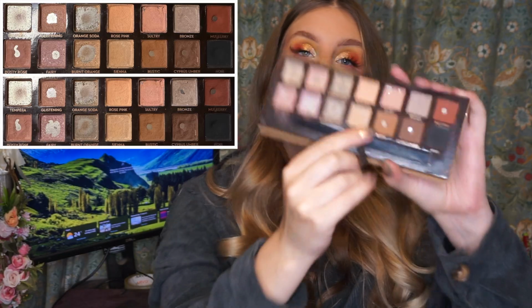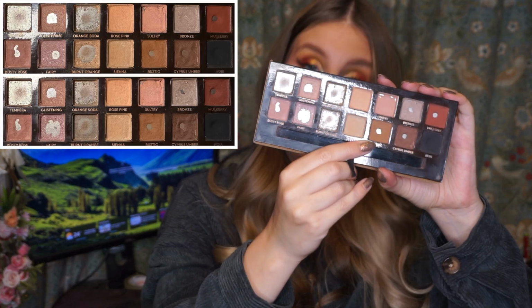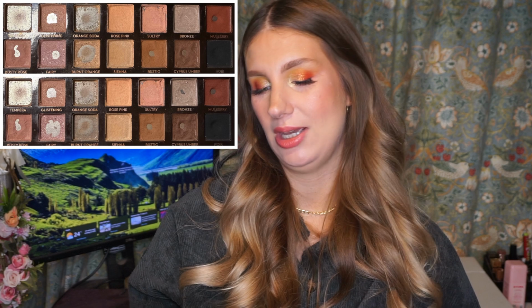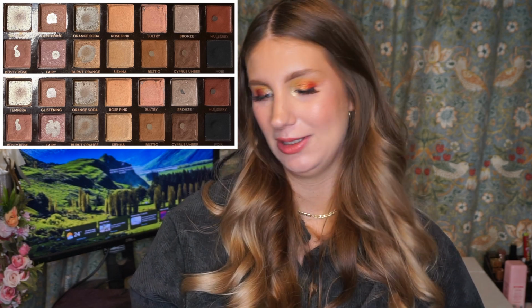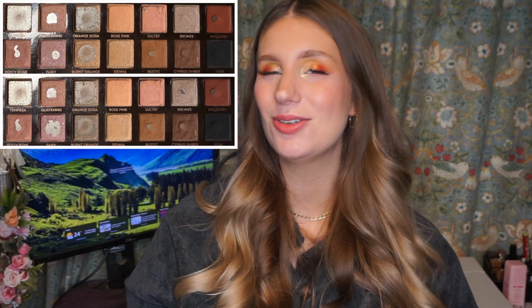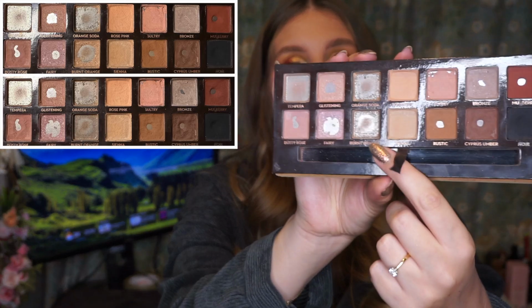It was the shade Rustic, which is right here, mixed with a cream shadow, and it's actually the same as this here, but I made a duplicate of it because I really did enjoy that shade. So I didn't want to be out of it for the rest of the year, but I did want to finish this original shade. And as you can see in the progress photos as well as here, I was able to do that.